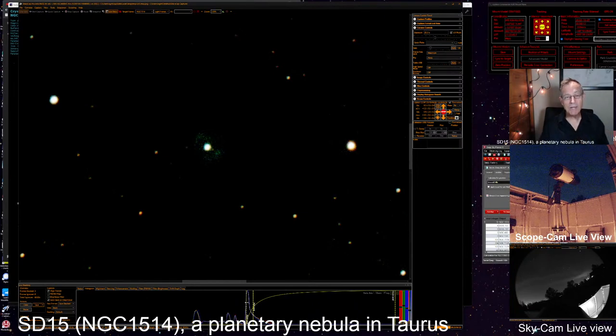So we'll let that live stack for a second. Look at this ejected material over here. I hope you can see that. This is NGC 1514, Stu. What you got on this?